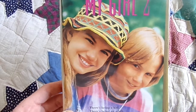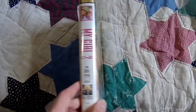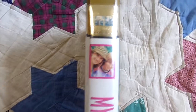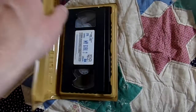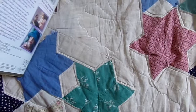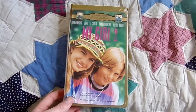There's Anna Chlumsky again and Austin O'Brien. I had such a huge crush on Anna Chlumsky as a kid because of the first My Girl movie and this one as well. There's the back. There you go. And the tape is about the same as the first one. It just has My Girl 2 on it. But yeah, I had a huge crush on Anna Chlumsky when I was a kid.